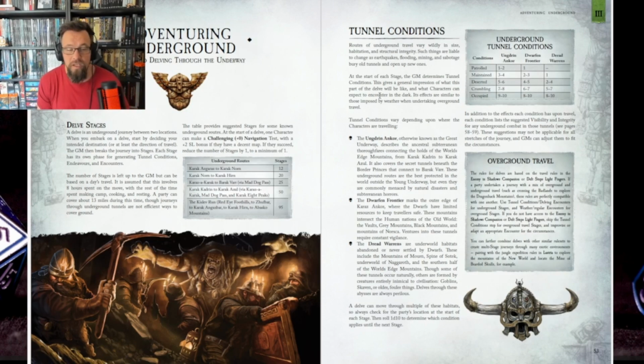Chapter 3 is now going to take us into Adventuring Underground with some stage rules. Stages are when players are traveling underground, so it gives you an idea of how many stages it will take you to get there. Think of it as an abstract round. If you're fighting in a combat and it's 10 rounds, this equivalently would be 10 stages. Each of the stages will end up with a different role, which we'll come on to.